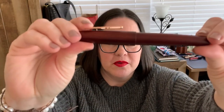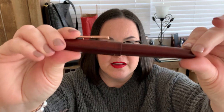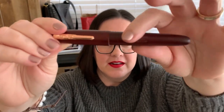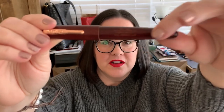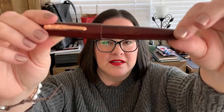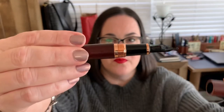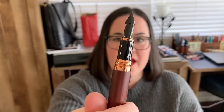So let's take a look at this pen. Starting with the rose gold rocker clip. I love the rocker clip. It's so easy to use and it's so awesome. And here is the etching of the Conklin pens, and right on the back here is the edition number out of how many. Now, I've stated this before, so let's open this up.